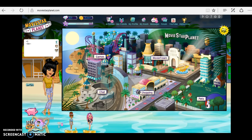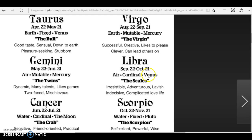I'm a Libra, so some traits for a Libra are, here it says, Libras are very irresistible, adventurous, lavish, indecisive, and have a complicated love life. So I'm going to base looks off of what your traits are. I figured that would be pretty cool to add in. I'm also going to be adding into the look what your sign is.